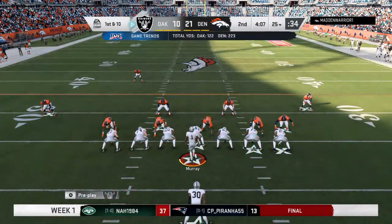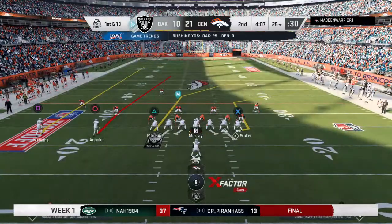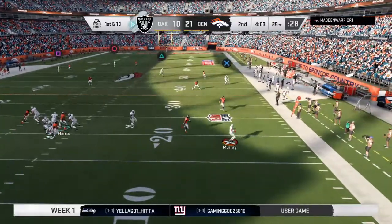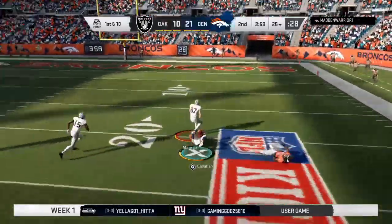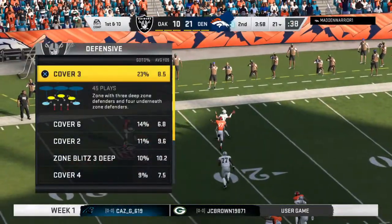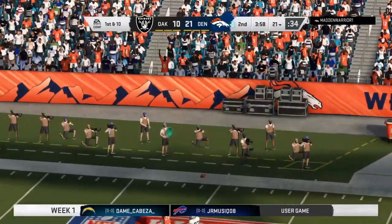The Raider offense set to get this drive started. They'll look to make some inroads here, trailing 21-10 as they come up on a 1st and 10. Here's Murray, escaping the pressure right. Now he'll let it go deep right side. And for the 3rd time here in this half, it's intercepted. Picked off by Bryce Callahan. And his guys are going to take over at the 21-yard line.